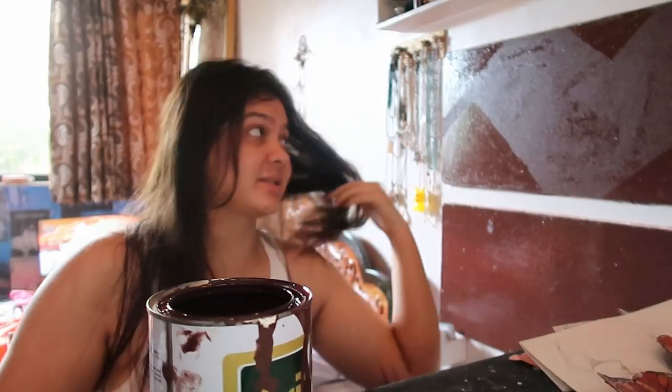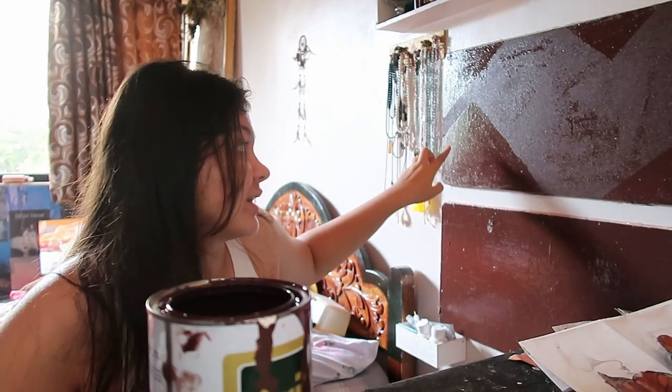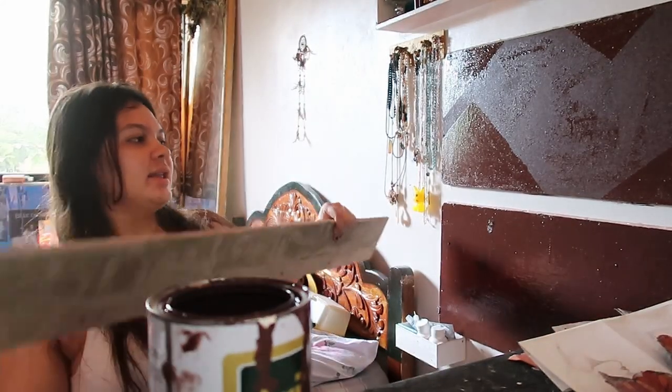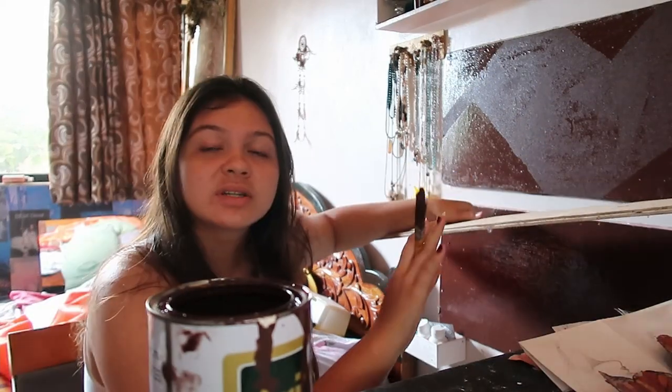There's nothing I can do with that little zigzag pattern. It's because this part is cork and then the rest has been painted on. But while we're here, let's paint this board. I have so many knickknacks, so many decorations that I want to add, so I'm gonna lay this board here. More space for me to put on.